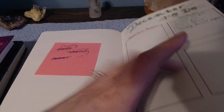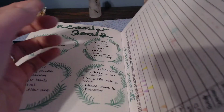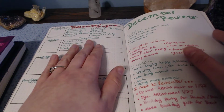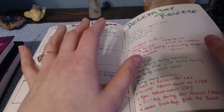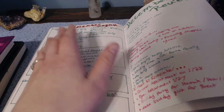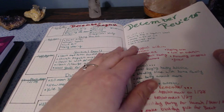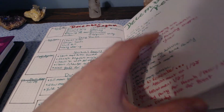I had a to-do list there, and then I had goals, I had symptoms because I track my symptoms. And then this is a December. I make this page every month. It's just like a monthly magic page where I focus on my spiritual practice and the things that I want to get done, and everything listed by the moon phases, all that stuff. I'll get further into that. This was the December review. I like to write down what I did, what I struggled with, the things I loved, and what I need to remember for the next month.